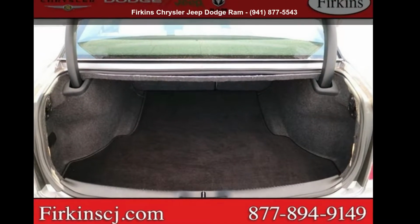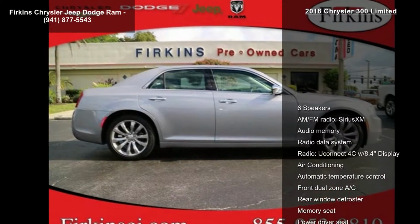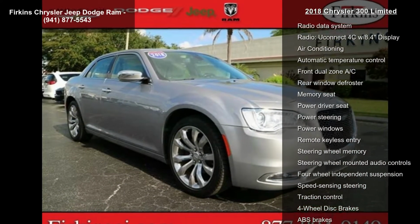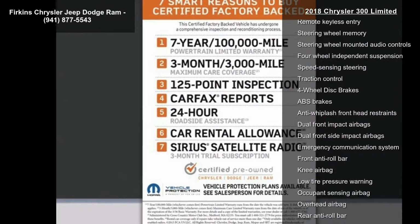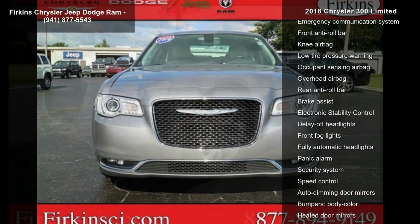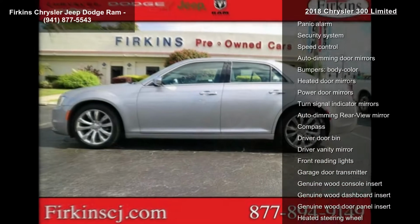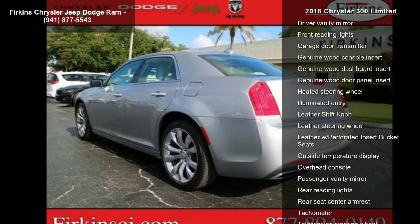Presenting the Chrysler 2018 300 Limited. If you are looking for an automobile with great features, look no further. Some of the top features included with this vehicle are 6 speakers, AM/FM radio, Sirius XM, audio memory, radio data system, radio, Uconnect 4C with 8.4 display, air conditioning, automatic temperature control, front dual zone AC and rear window defroster.